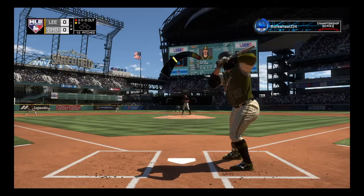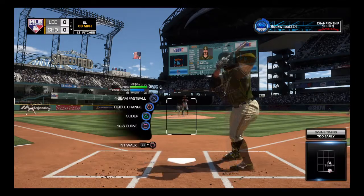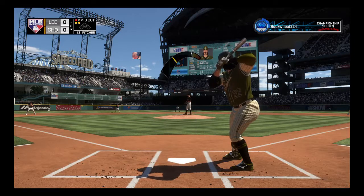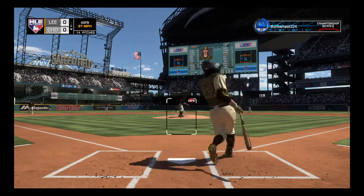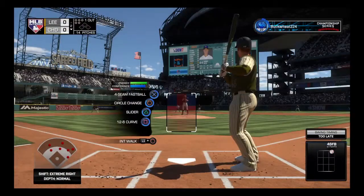There's that tight slider right there. Just missed getting under the hands. That's a good pitch. I like that pitch. But if you don't get it where you want it, it could be a dangerous pitch to throw. Ready on 1-2. Now the fastball is right by him as he swings and misses for the first out of the inning.